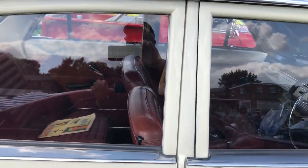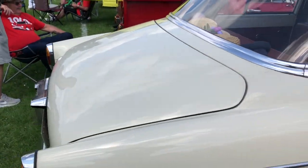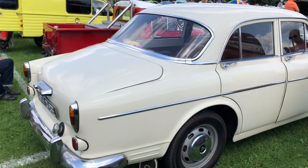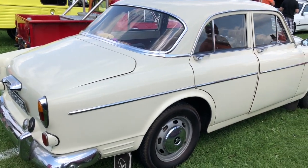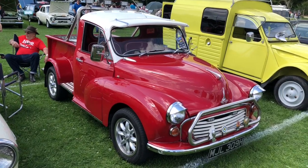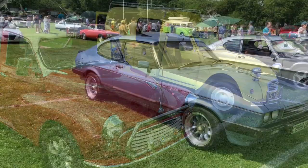668,000 of these vehicles were produced and many went for export, but it was also produced in Belgium, Canada, South Africa, Chile and of course its native Sweden. Whilst this Morris Minor doesn't look like an original, it does look like a tastefully modified vehicle.